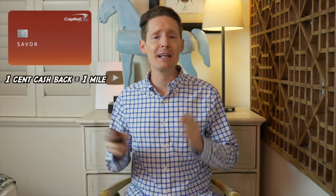So here's the magic move. Instead of cashing out the cashback you earn from the Savor card, you convert it into Capital One miles by linking it to your Venture X account. Essentially, you can transfer 1 cent of cash back for 1 Capital One mile. By doing this, you can then redeem miles for travel, transfer to airline and hotel partners, or use miles however you want, and often get way more value than just taking the cash.